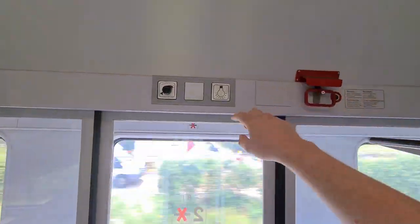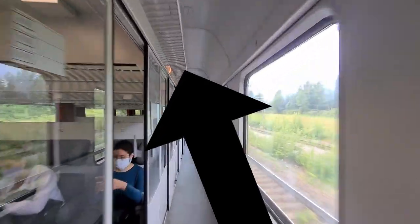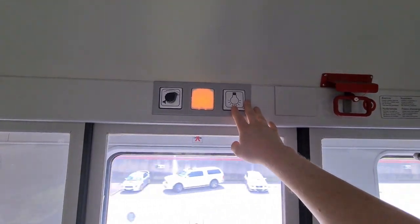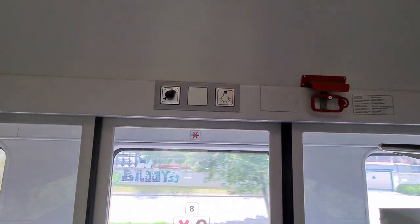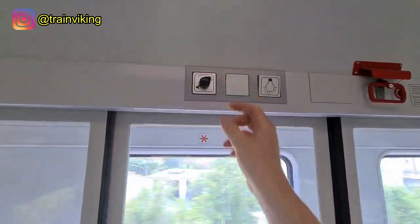There's no space for luggage over here. Instead of that, you'll find extra luggage space in the hallway just before you enter the compartments. Here you find a button for the lamps. When you turn off the lamps, there will be a small lamp going on here. This is to control the volume for the loudspeaker.